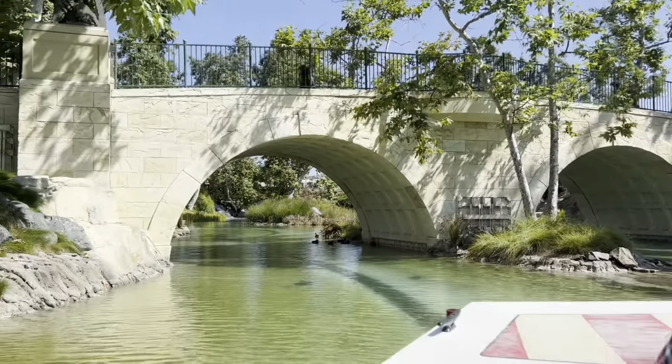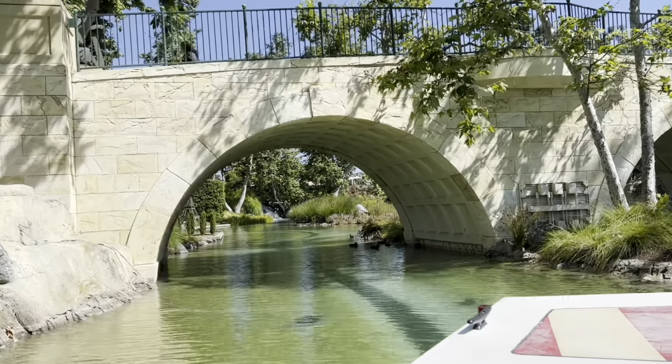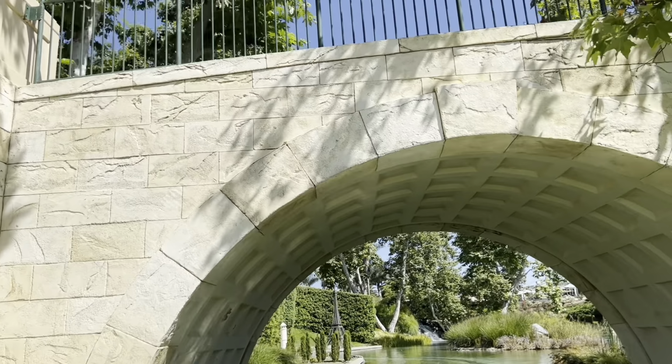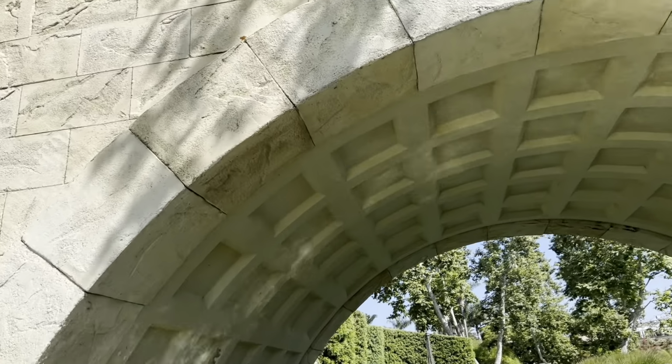Approaching the Lion's Gate Bridge, those lions up top are constructed out of 17,000 Lego bricks. Here at Coast Cruise, we do have another name for this bridge. We like to call it the Waffle Bridge.